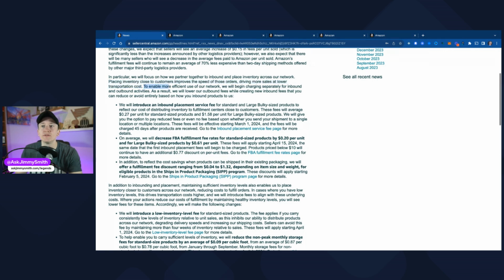And so to enable more efficient use of our network, we will begin charging separately for inbound and outbound activities. As a result, we will lower our outbound fees from their fulfillment centers to the customers while creating new inbound fees that you can reduce or avoid entirely based on how you inbound products to us. This paragraph to me is extremely telling and important. Now, we will have a reduction in fulfillment fees in 2024. That is amazing. I love it. I'm always going to be happy about that. However, they are now potentially charging more fees for the inbound placement services that we're going to go through here in just a minute. But what this is telling me is that Amazon is going to increase these fees because ultimately they know that buy boxes are different around the country.